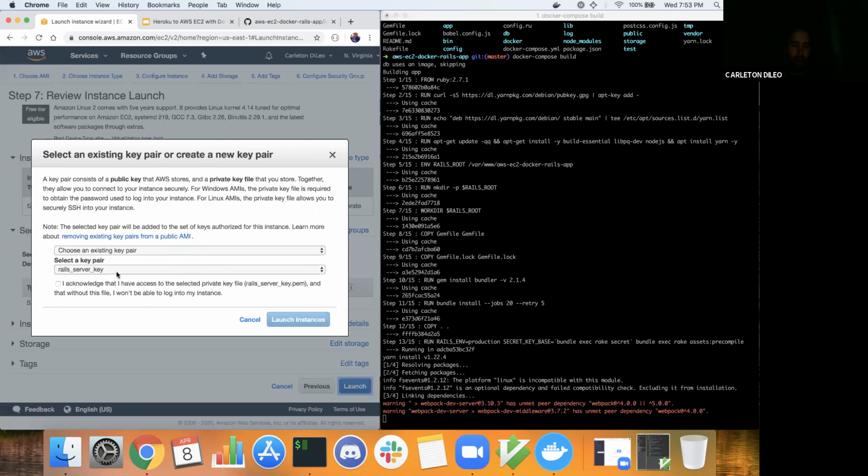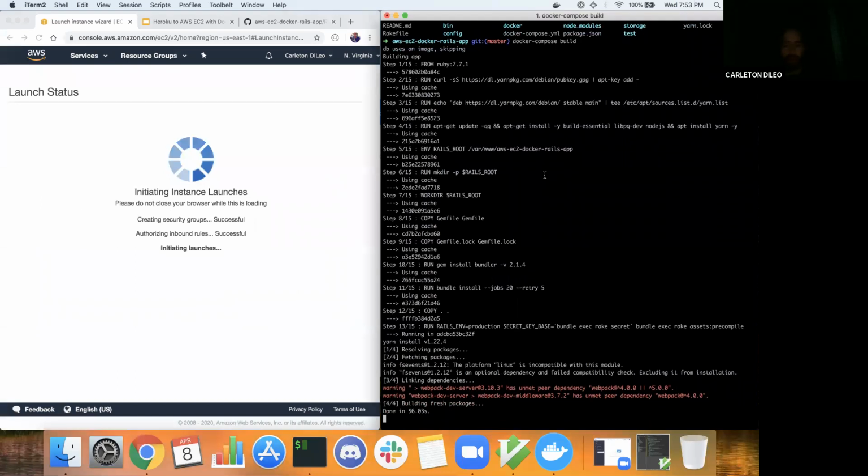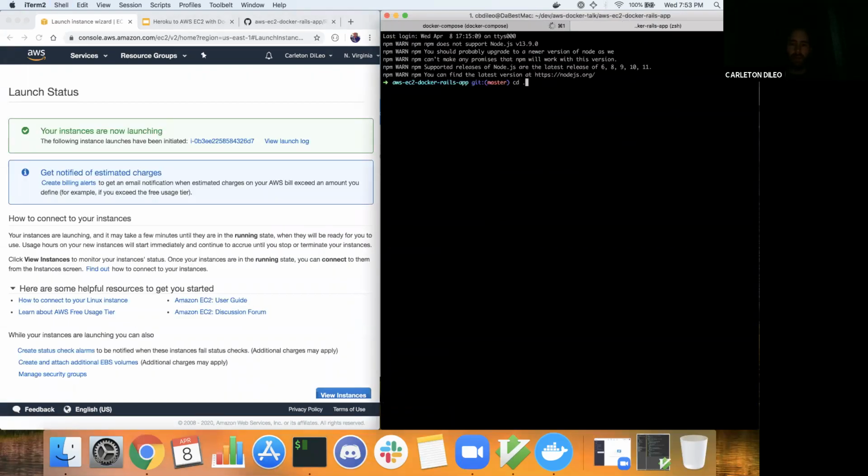And I already have my existing key pair. I created Rails server key. So I'm going to acknowledge that I have this, which I do. And I'm going to launch it. And if we look over here and I look in my folder, in my Rails talk or AWS Docker talk, I have my Rails server PEM key right here.